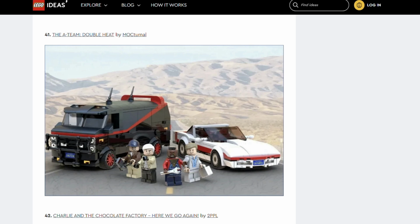Next is the A-Team Double Heat by Nocturnal. Nocturnal appeared earlier with the vintage service station set. I remember this show, it had such a great theme tune. This set features the A-Team, the A-Team's van and Faceman's car. The red stripes on the vehicles look so cool. Mr. T was awesome, he'd be an amazing minifigure. With nostalgia on this set's side, I understand how it reached 10,000 supporters. This isn't the first time Nocturnal has reached this review stage with an A-Team set. Come on LEGO, make it already.